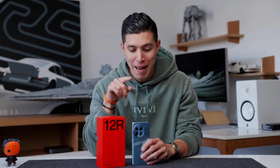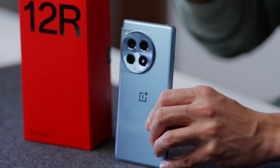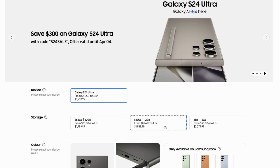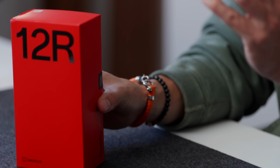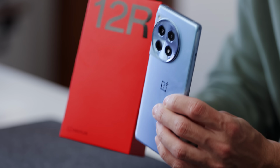So this, honestly, is the best value phone of the year. Probably the phone that I would recommend to most people that don't want to burn $1,000 plus on a phone. When you look at the S24 Ultra, that thing is $1,200, $2,000 Canadian. You can get something for pretty much half the price that performs like 85, 90% of the spec. So awesome stuff for OnePlus. I think this will sell really well. And like I said, definitely on the budget side, but you don't sacrifice too much.